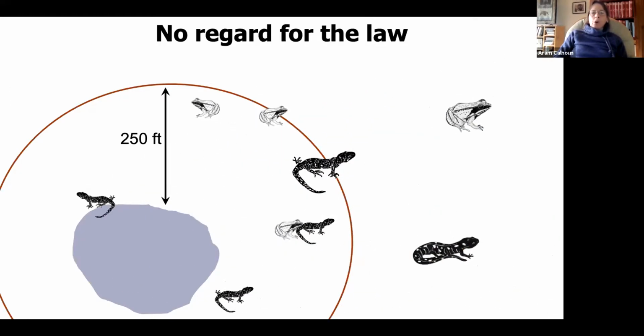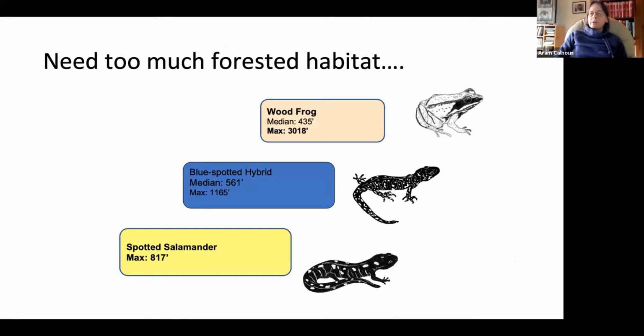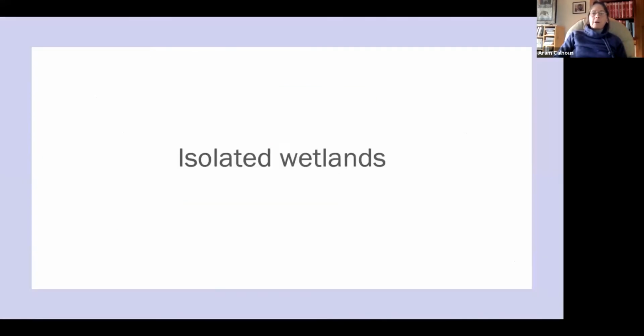So the problem also is that the amphibians have no regard for the law. And as you recall from the distances, they go way beyond the 250-foot regulatory zone. And in that zone, you can also develop. So this was a problem for us.